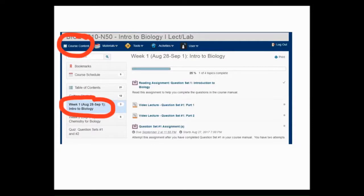What you'll notice is that there is an icon right here, and that's always going to indicate that this is a Wiley resource, where you'll link out to an external website, Wiley Plus. You can see that some of these will be reading assignments, and when you look at these you'll note that they don't likely have due dates associated with them.